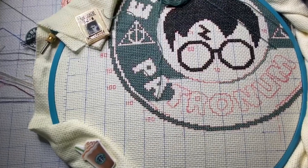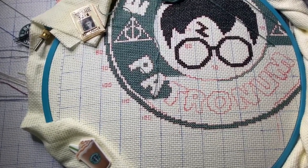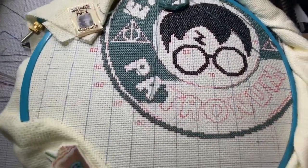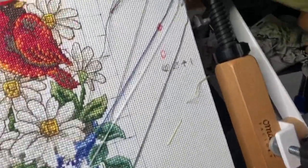I will not be stitching this today. I have a few errands I have to run, and I'm not gonna go early to pick up my kids, so I will not be stitching on this. And with that said, I can show you progress.